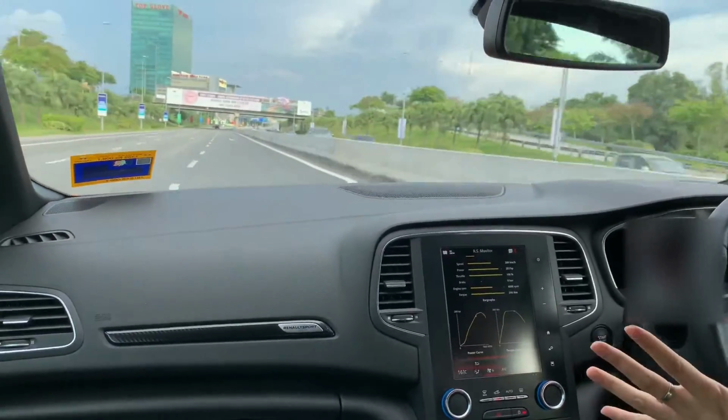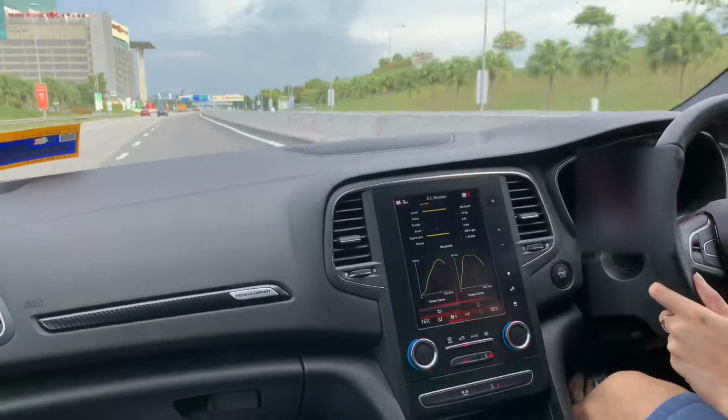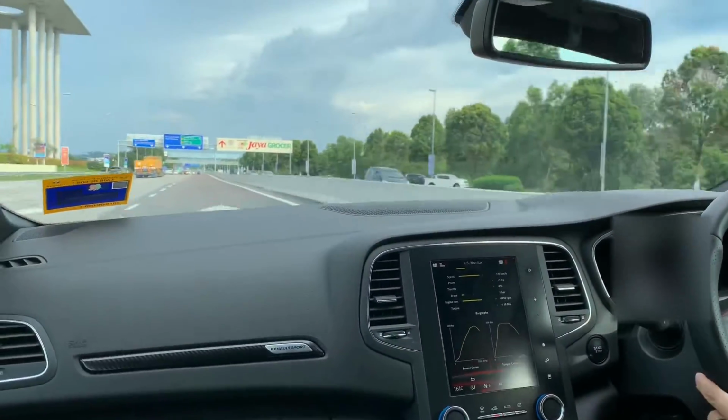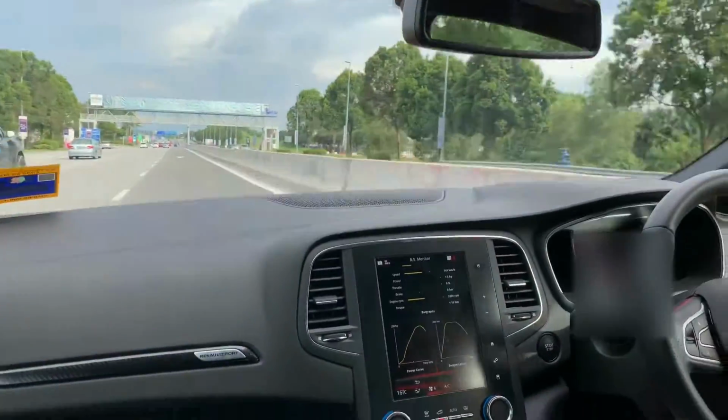Okay, the fastest I've driven actually is 195. Now I'm driving at about almost. Okay, at high speed, of course, you will feel a little bit more of the undulation. That cannot be avoided, but what a fun car to drive.